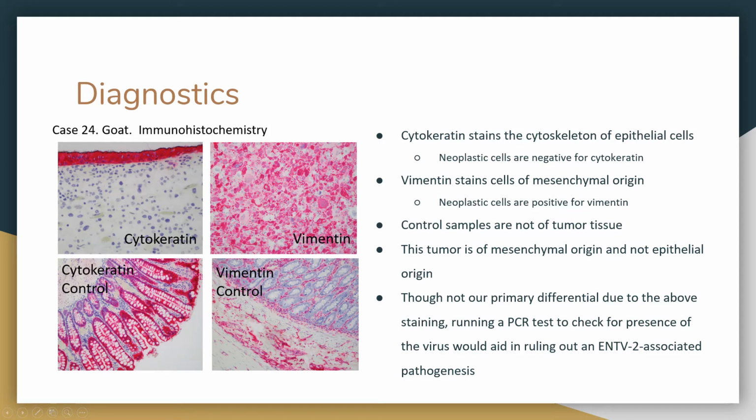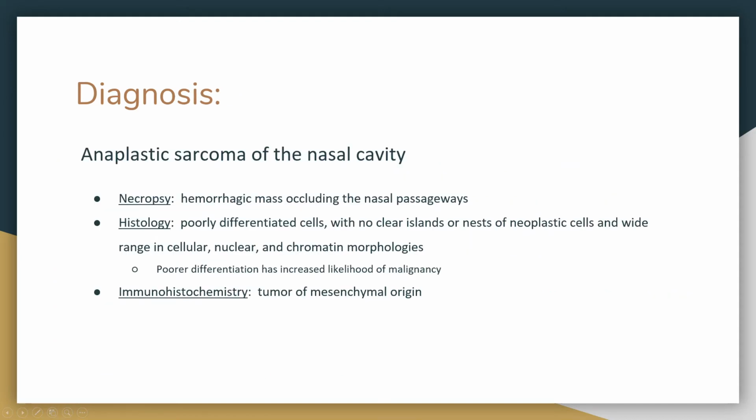We could further run a PCR to see if there was any virus present, but this pretty definitively tells us that it is mesenchymal, not epithelial. Because of this, we were able to come up with the diagnosis of an anaplastic sarcoma of the nasal cavity. The bullets below just give a brief recap of why that is.